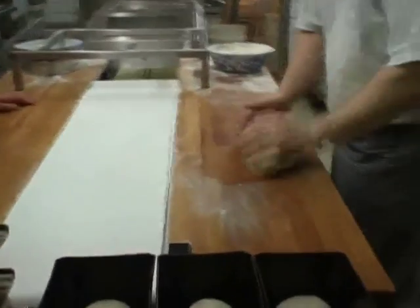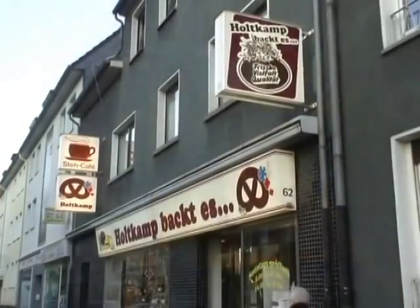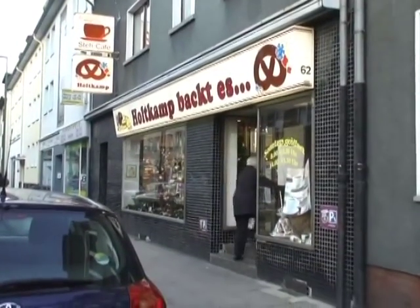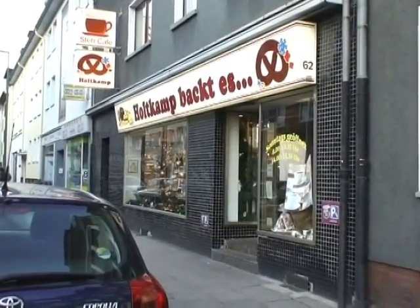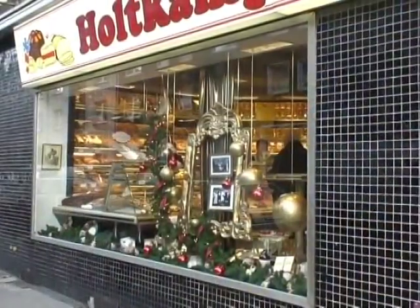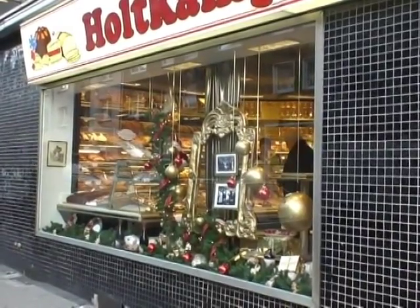The twin divider is used in this bakery as part of the move that helps carry on the traditional style of bread making. We see Mr. Holtkamp's philosophy reflected in his breads. Today is another busy day with customers enjoying the gentle aroma of bread in the Holtkamp bakery shop.